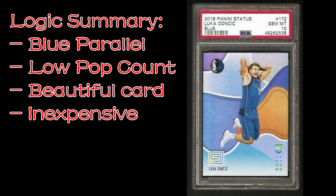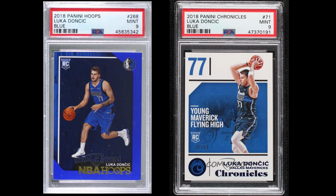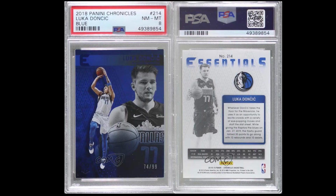I really like this card as a good budget investment. I have chosen here the Panini Status Rookie in particular just because I really like its look, its pop count, and think the blue parallel version really stands out. But there are blue parallels in a number of other more budget brands to consider as well, including Chronicles, Hoops, and even some others. Alright, the next one we're going to look at is the Panini Chronicles Essentials Insert Blue Parallel, numbered out of 99.